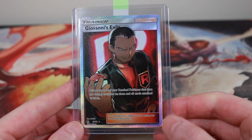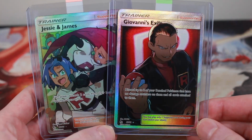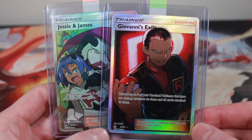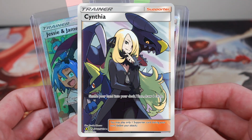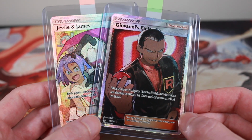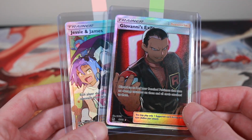Again, another full art trainer from Hidden Fates, and then of course Jesse and James as well from Hidden Fates. So a lot of really cool full art trainers. I unfortunately did not pull the full art Cynthia from Hidden Fates, which is going for like $90 right now. It's pretty crazy. But I did get Giovanni's Exile and Jesse and James. I pulled Jesse and James. I bought Giovanni's Exile for real cheap off of Facebook.